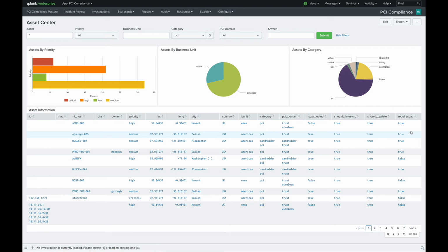Now, let's take a look at the other dashboard, I'm sorry, that we have here, which is the Identity Center. Remember, when we talked about defining your environment, we want to define who has access to cardholder data. Well, just like we can capture all of our assets, we can capture our users as well. And so we can record things like their identity, some metadata about their first and last name, their email, phone number, who their boss is.